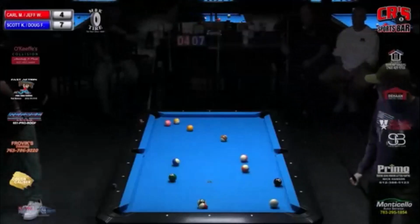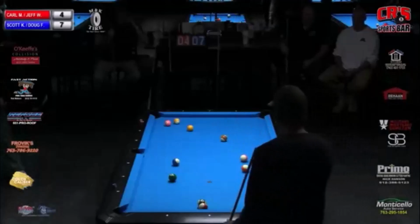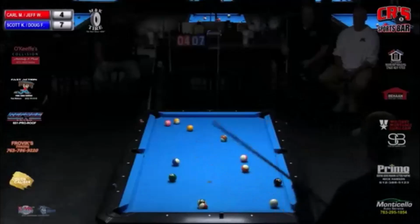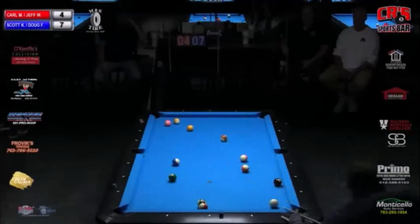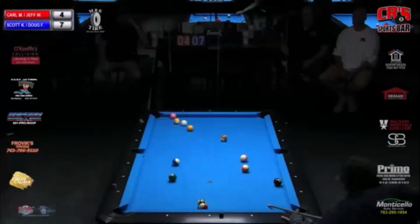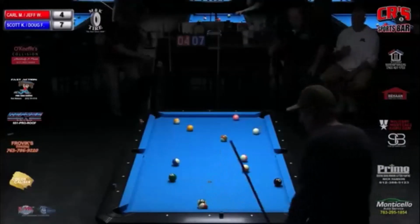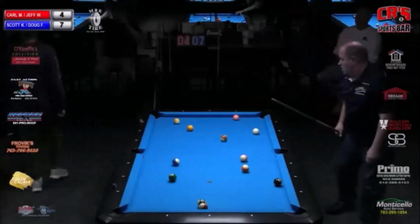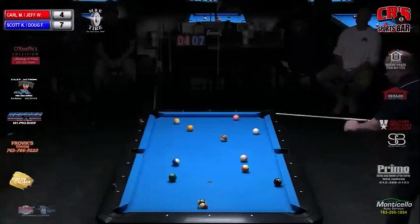Oh, it's going to take a stroke here though. He's got to draw this back, full table length shot. He's going to have to draw this back about 1 diamond to be ideal. It's too bad that 15's in the way. Otherwise, he could just shoot it in the side. Oh boy, that was a tough spot. I mean, he had to draw back like a diamond from there. That was not an enviable position.